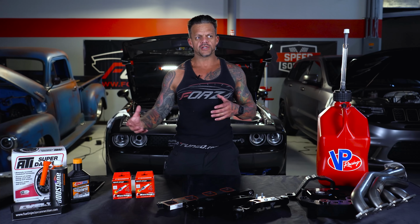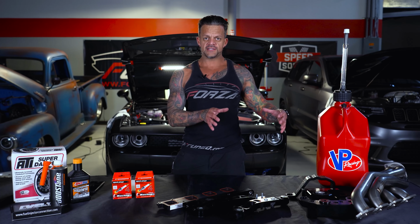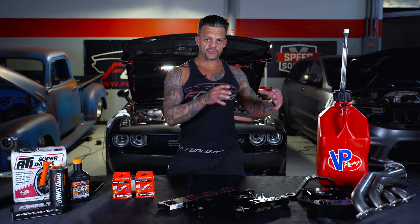As far as what we're expecting performance wise, based off the knowledge that we know from the vehicle weight of an SRT8 Jeep Grand Cherokee versus a Jeep Trackhawk or an SRT8 Durango.